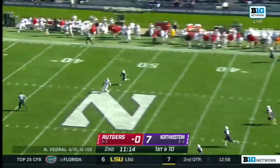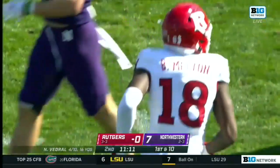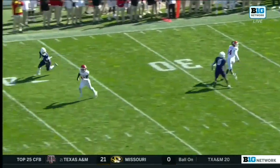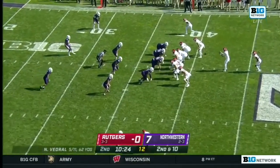Vedral to throw it deep, and he's got a man, and rising up to make the catch is Bo Melton. Cam Mitchell throws him down around the 35-yard line. Watch the middle of the field. It's just going to be wide open. The inside receiver goes to the outside receiver inside. He has to wait for the ball. Gave time for closing speed for Cam Mitchell.